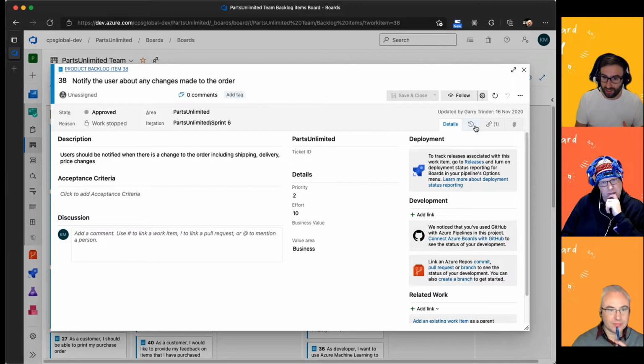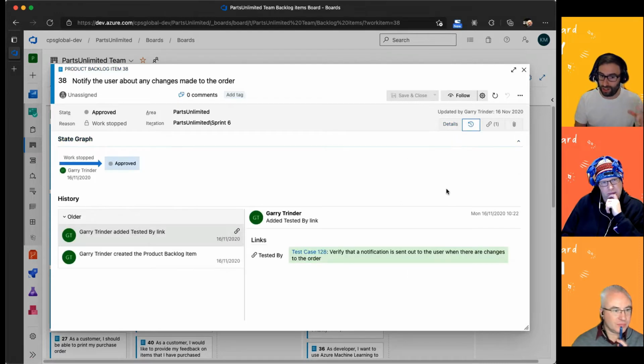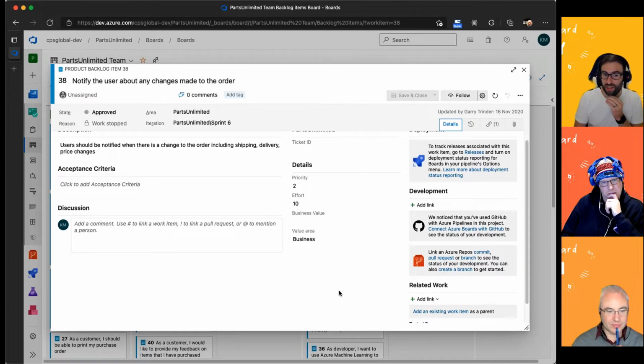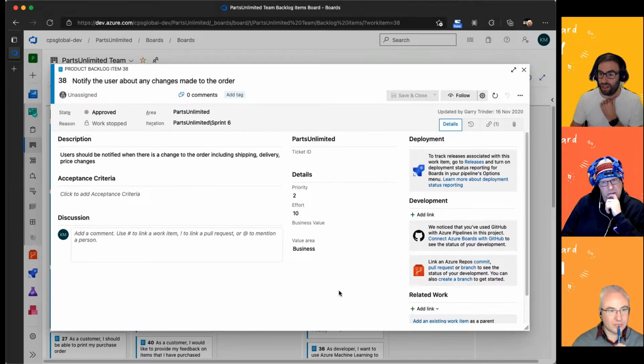And one of the things that I love to do is to change the card. So it's a visual. We can change and configure the cards and display other bits of information that we think might be of use, one of which is last state change.